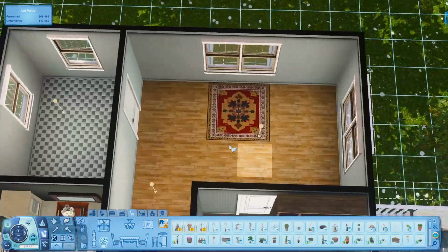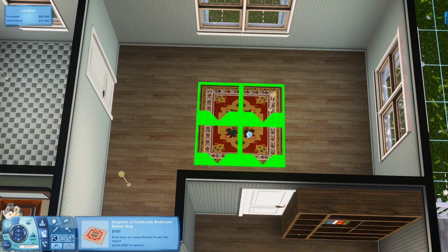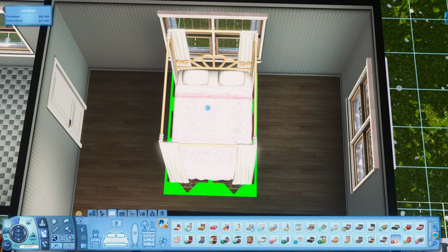Moving on, this is the first bedroom. If this was to be a family house, this would be where the parents would sleep, so the primary bedroom or whatever. And I was really inspired by this rug. I had got it recently off of the Sims 3 store.